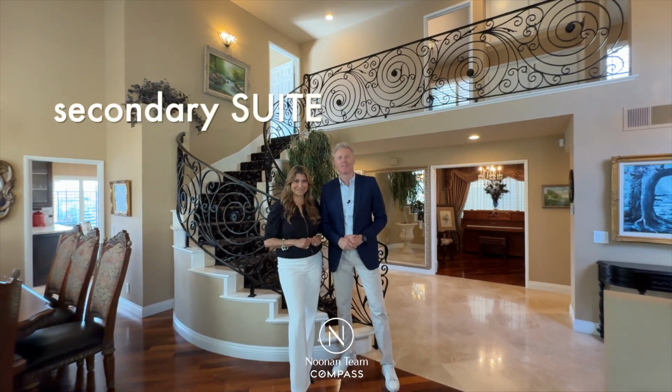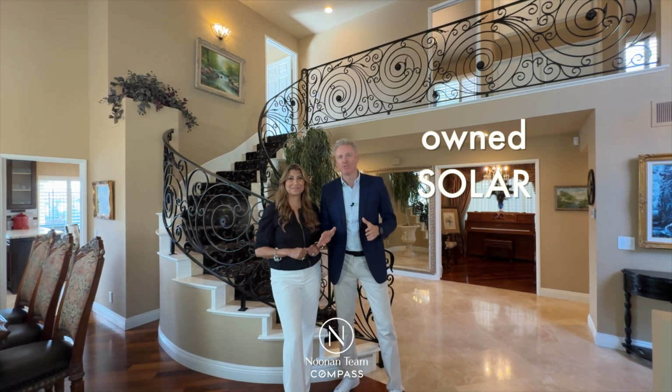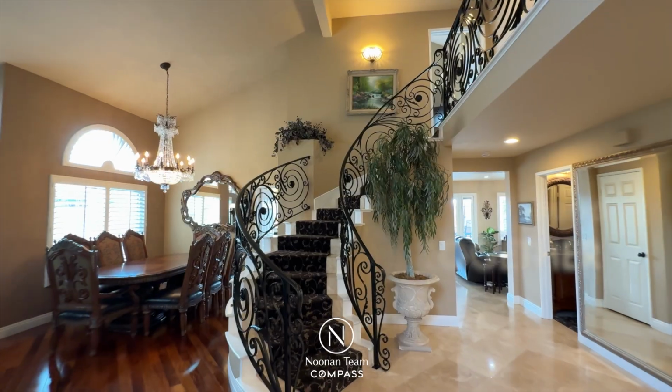With a secondary suite on the main level with a full bath, an oversized primary suite with an extended view balcony, owned solar, and a resort-style backyard, this home surely delivers the style and setting that are rarely found together.